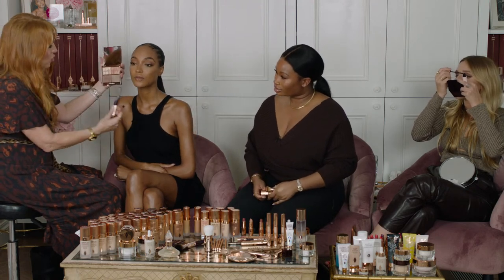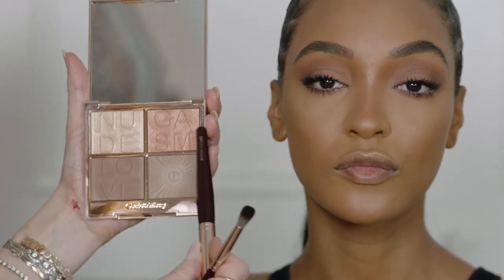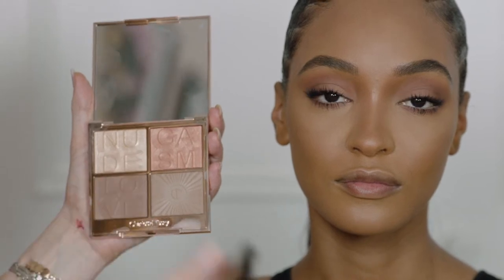So Jourdan's beautiful face. This is the Nudegasm palette. We've got two types of glow and two types of bronzer. This is amazing. It is new innovation textures. They're luminous and translucent. There's a blusher, bronzer, and highlighter, and you can use them as a blusher, bronzer, or a highlighter. You can use them on your eyes. So this palette, you can use all over the face, okay?